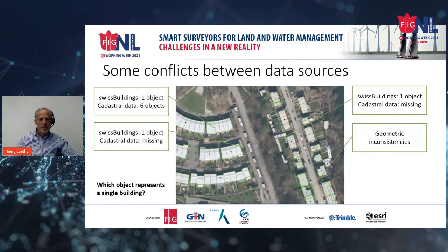When we look at some of these official sources, here a very small sample of a comparison, what we often see is a different discretization of the objects. Here we have the green outline. You can see this is only one object in the Swiss building data, but in the cadastral data, because we have different properties, we have multiple objects. On the other side, we have some objects in the Swiss building data set but not in the cadastral data, because they are not considered buildings in this definition.